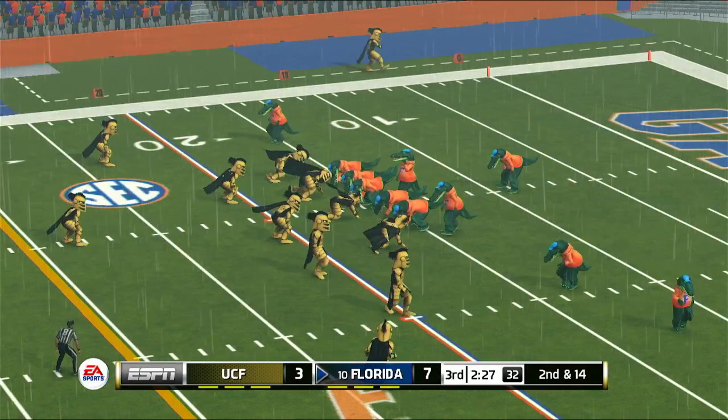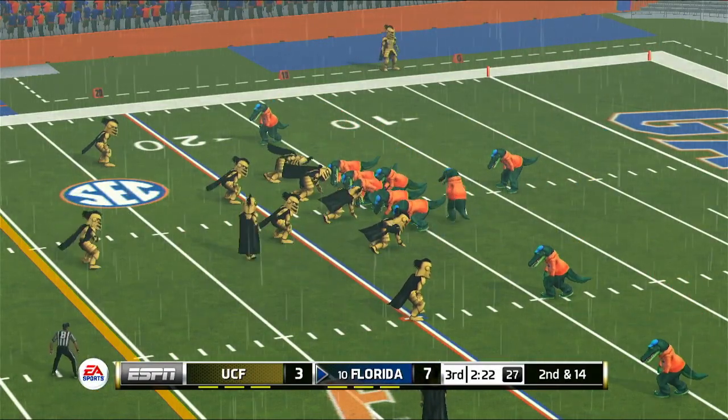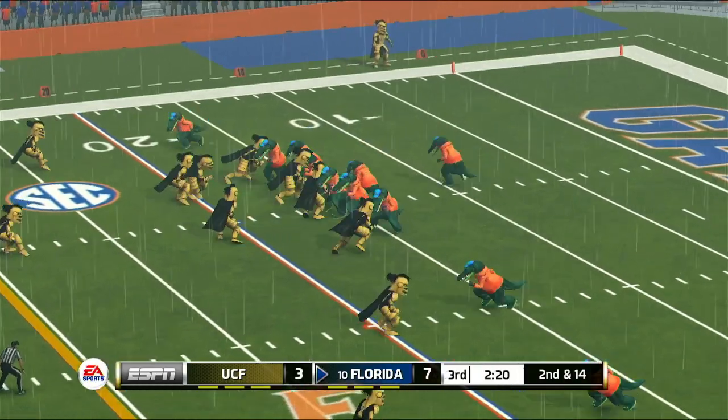Four down. Mike 41. You've got to wedge that, huh? Ready! Green 90! Green 90! What's the motion?